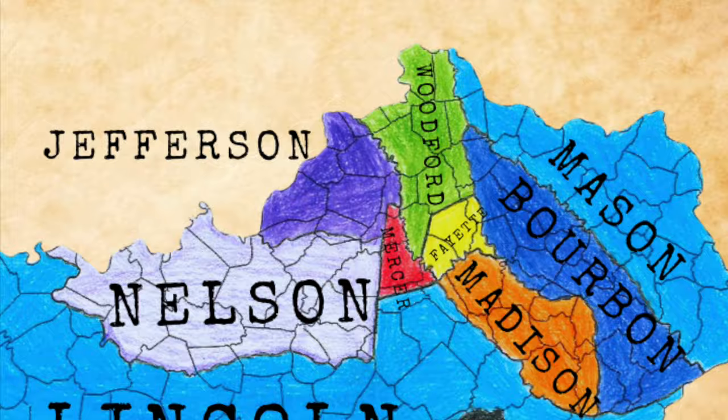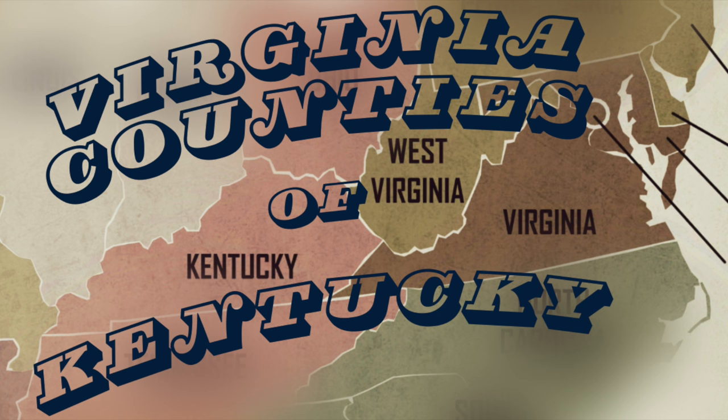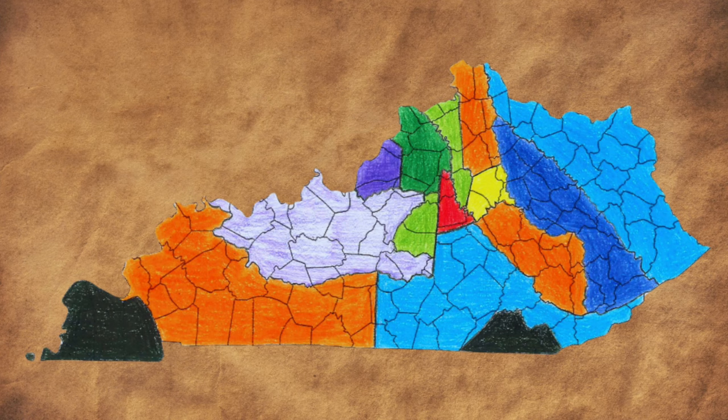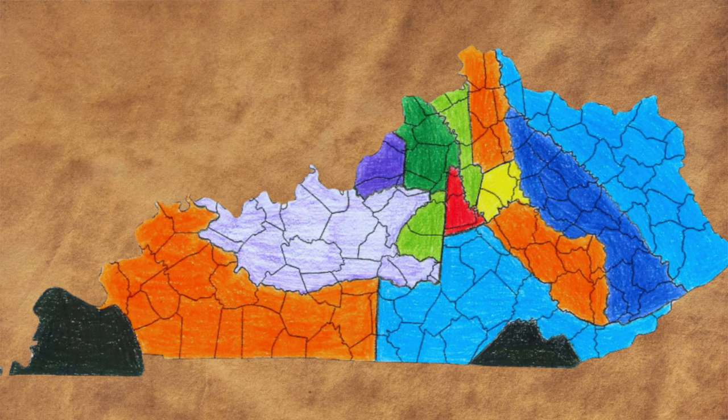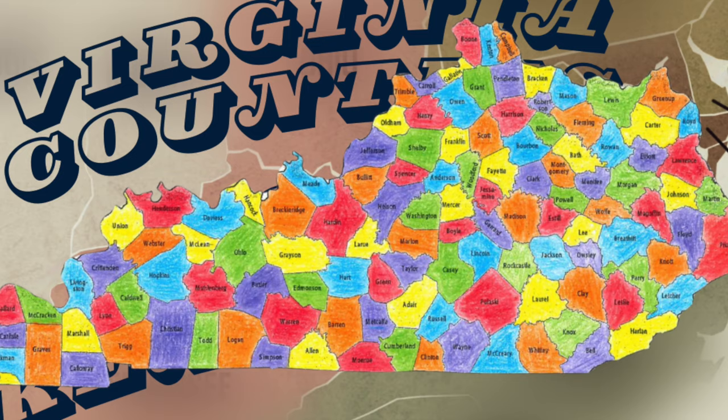And there you have it, the Virginia counties of Kentucky, 11 counties that Virginia named and formed. Also in this list are the 9 original counties of Kentucky. In 1792, Kentucky's population had risen to around 100,000, and on June 1st, it separated from Virginia. These 9 counties all stayed counties, but new counties were formed, and by the end of it, 120 counties are now in Kentucky. Hope you've enjoyed learning about this little bit of Kentucky history.